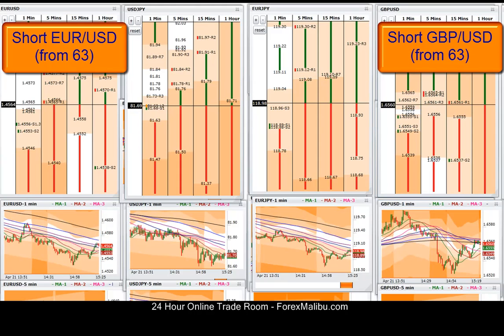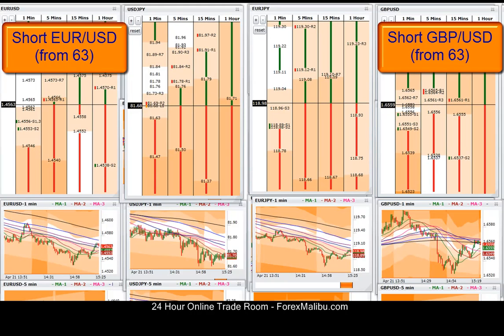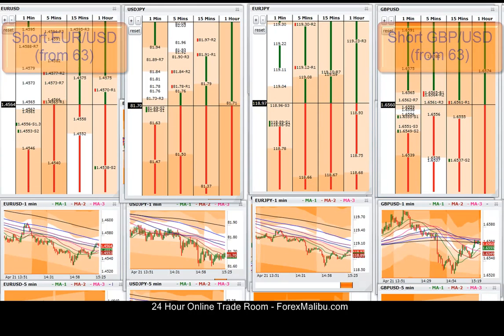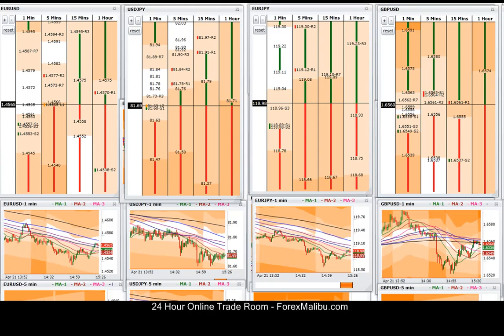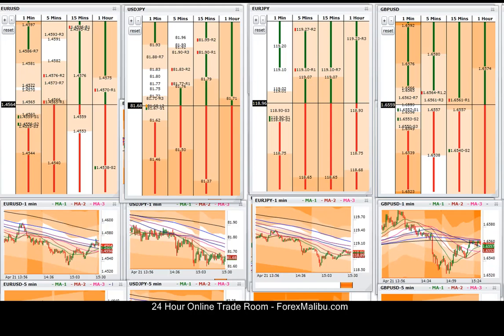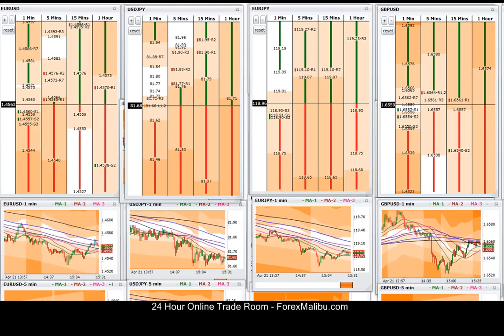Got a 58.59, 57.59 on cable, +4, and then euro is starting to come on back a little bit. Now, if this holds itself, this pattern starts forming a few red candles right under this 5 minute, we might be able to hang on to it for a few minutes, see if we can't get a new low. Now, the low is 34. Got a 58.59 +4 on cable, 63.64 -1 on euro.